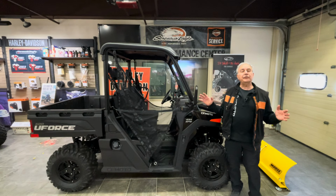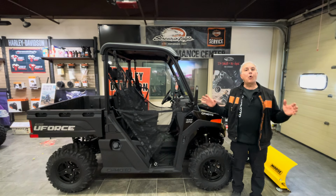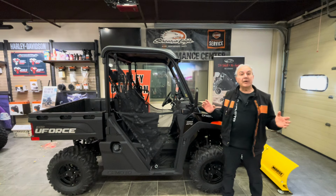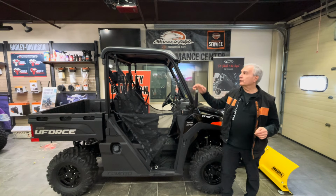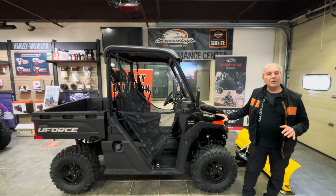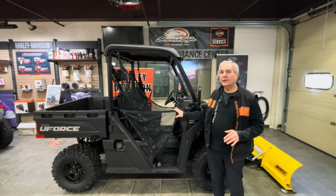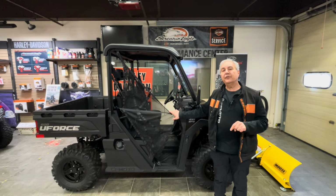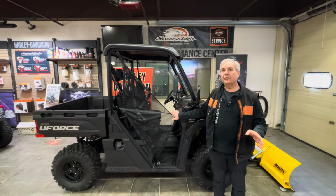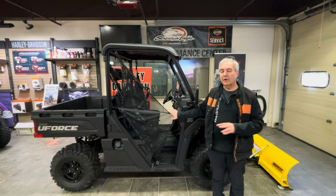But on the U600, let me walk you through all the incredible standard features that the U600 comes with that other brands don't come with. Side mirrors, a roof, all standard equipment on a CF Moto, automotive grade paint finishes, side curtains. We've got ride mode. When you got your seatbelt plugged in, you got the full power of the 38 horsepower 600cc engine available to you.